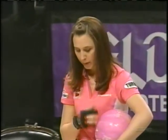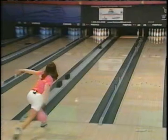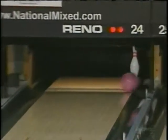Solid 10. Switches to her pretty pink ball, as she likes to call it, and she's been really sharp with her spare making. Hang on.